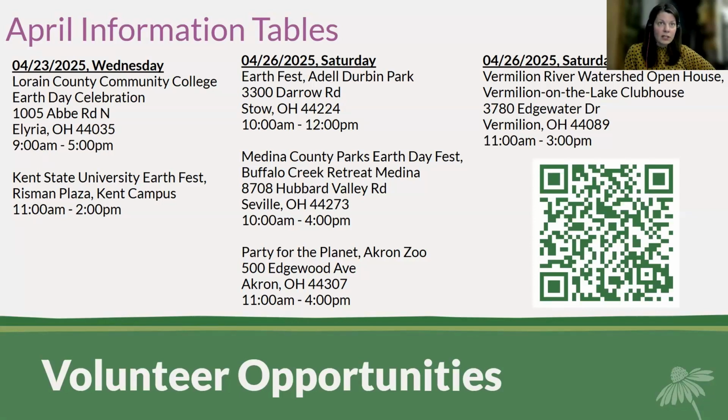Earth Fest in Stow, which is in Summit County. Medina County Parks Earth Day Fest in Seville. There's Party for the Planet at the Akron Zoo. If you plan on attending not as a volunteer, but if you want to go to any of these very exciting events, I will have you know that for the Akron Zoo event, you still have to pay admission to be an attendee at that one. But if you volunteer with us, you don't have to pay admission. And then also on Saturday, the 26th, the Vermilion River Watershed Open House in Vermilion.